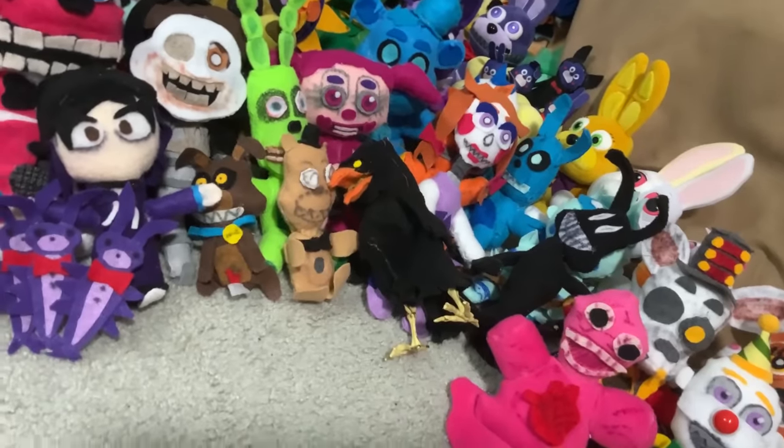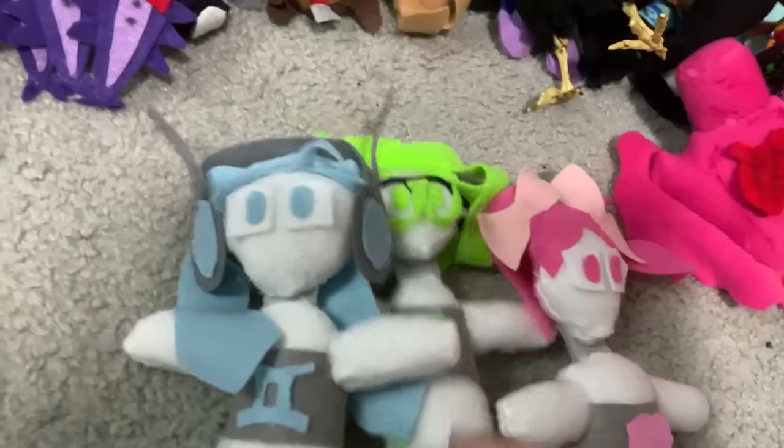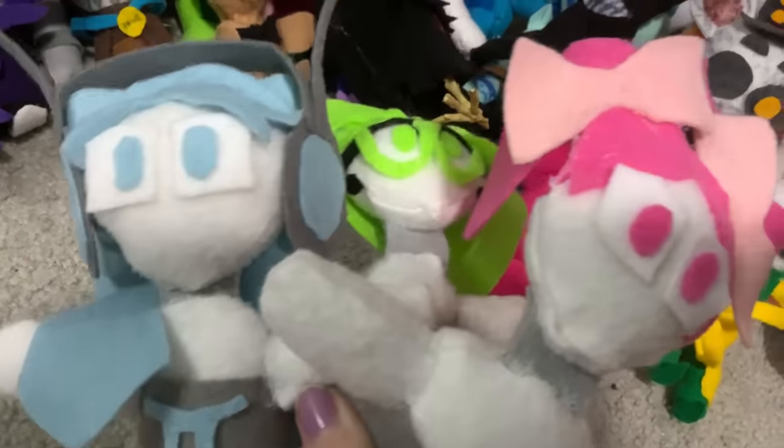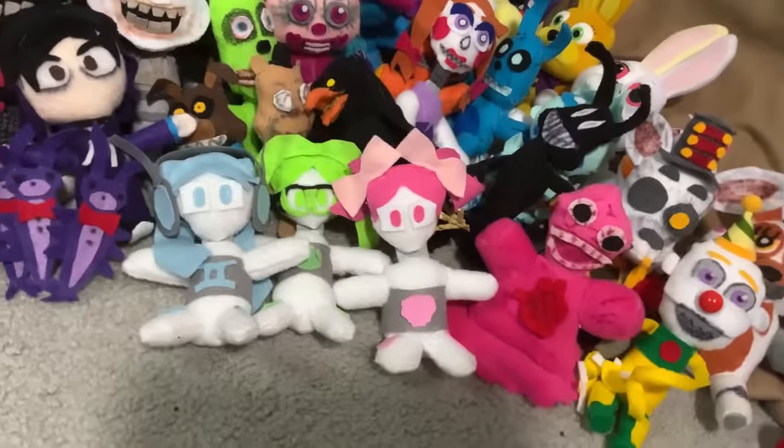Here's a couple characters from Tales from the Pizzaplex, which I guess we already had Mimic, who's also in there, but shut up. Here are the Bobby Dots that will be used in the upcoming episode. Gemini, Olive, and Rose. Yeah, the Bobby Dots have just become a meme among my friend group, or at least they were at a point, so I just thought making an episode off of them would be funny. Like, what the hell is a Bobby Dot?